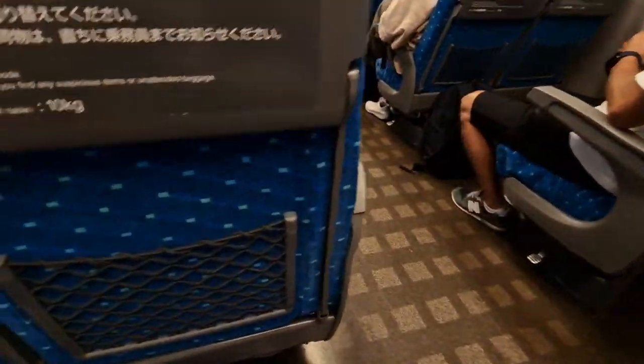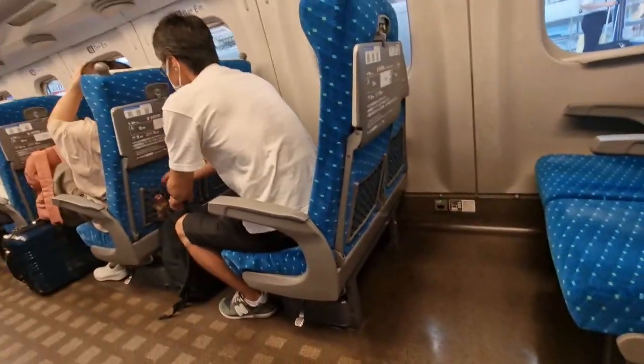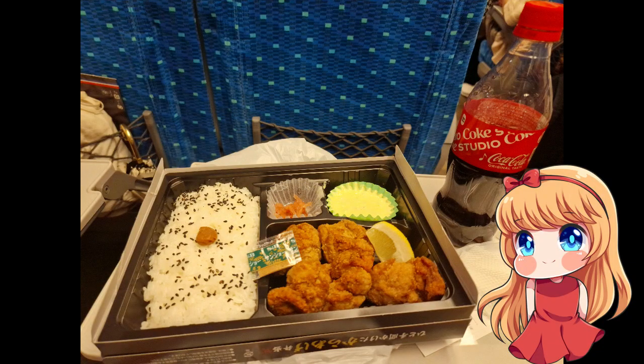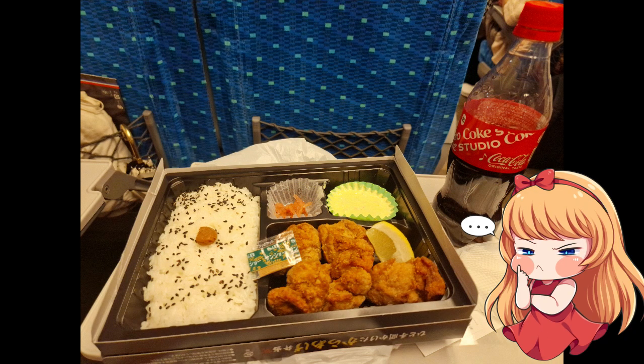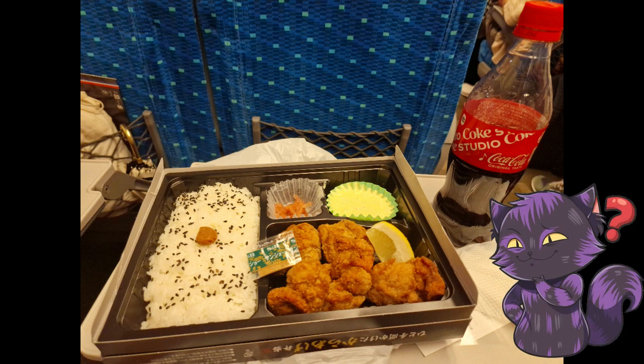So we saved our ekibens until we were on the train, obviously, because our train ride from Tokyo to Osaka was a 2-hour train ride. So here we have our first ekiben. I believe this was Cheshire's ekiben. Yes, this was the chicken karaage with rice and, I think it was egg, in that little cup in the top right corner.